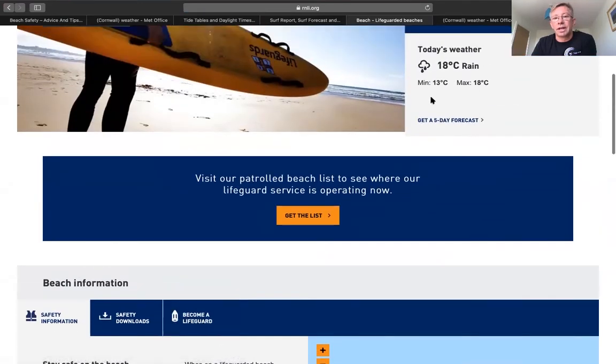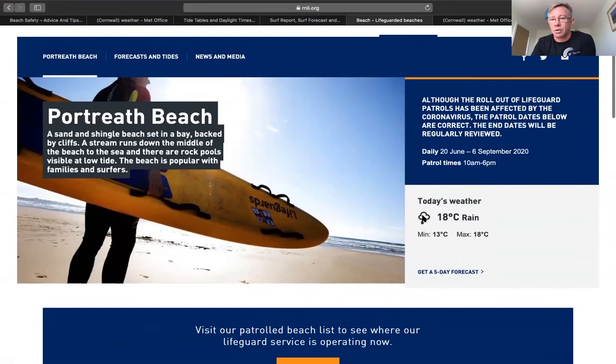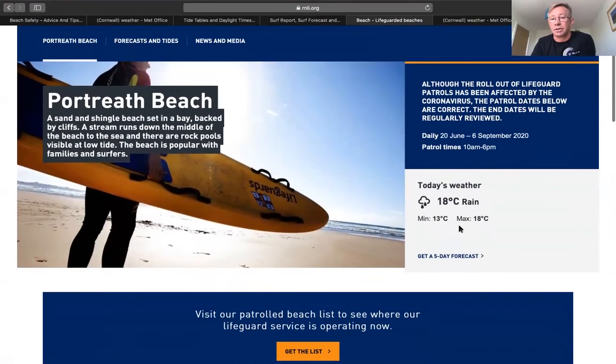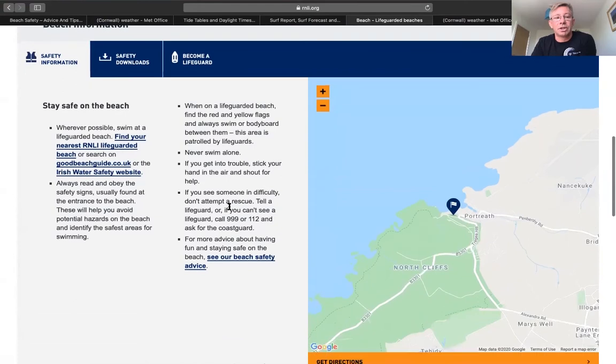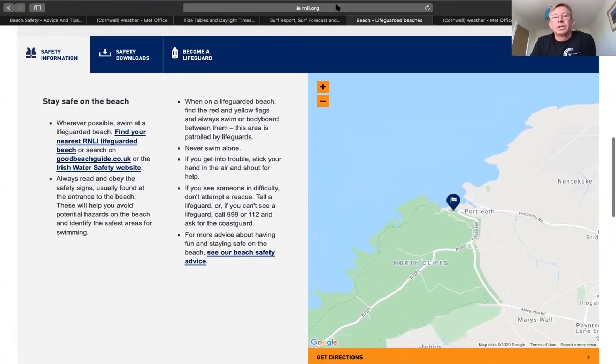So it gives us the tide, and it gives us the weather, which looks quite different. So that's interesting, the information on here is out of date by the looks of things. But it does give us some general safety advice, and it shows us the beach that we're going to. So that's great. We know what the weather is, we know what the tide's doing, we know what the waves are doing, and we know that there are lifeguards at the beach that we're going to go to, and we always want to choose to go to a lifeguard patrol beach.